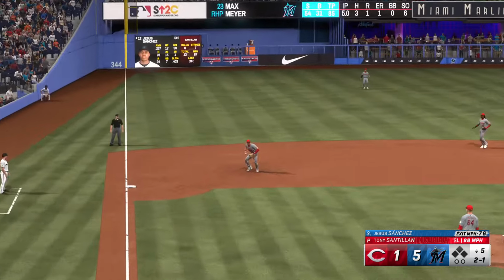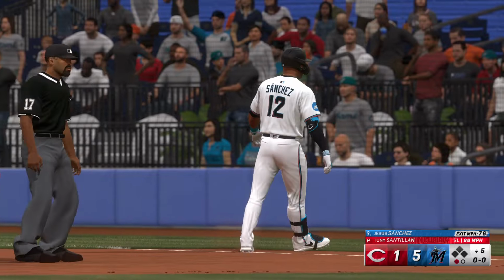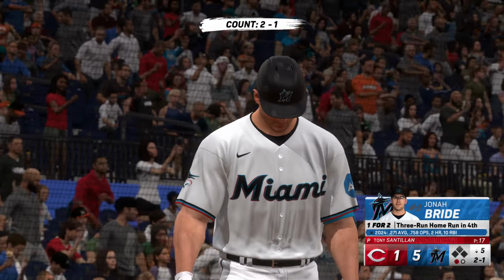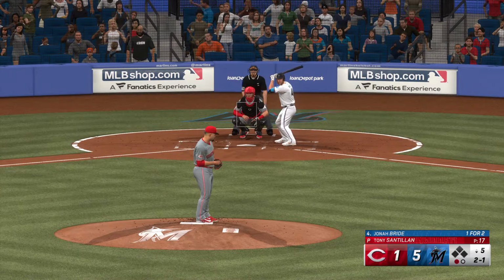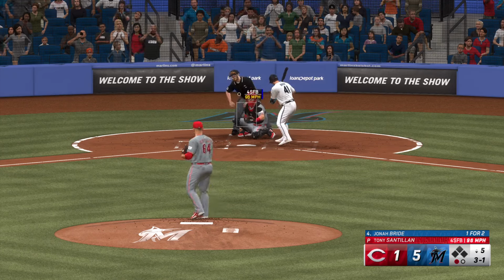On the ground to third. Candelario on the first. And the leadoff hitter retired in the fifth. Now batting, first baseman, Jonah Bride. Jonah Bride, the next up for the Marlins. Pitch. Upstairs.